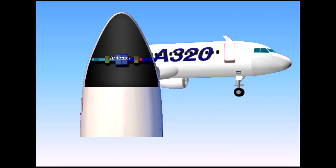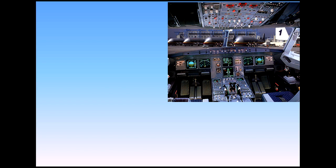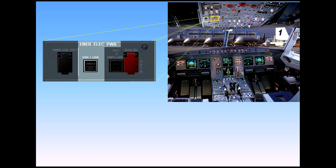For the avionics system, only smoke detection is provided. Its detector is located in the air extraction duct. The indications for avionics smoke are located on two panels in the cockpit: the emergency electric power panel, the ventilation panel.